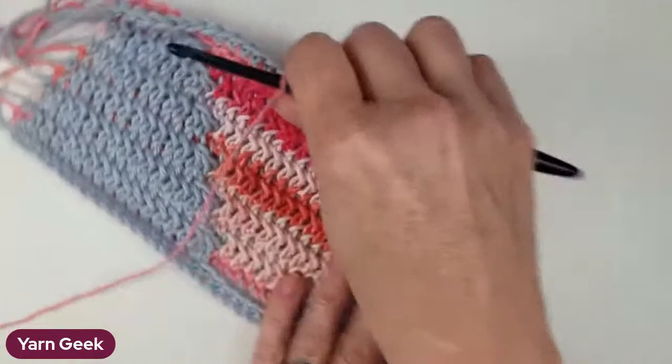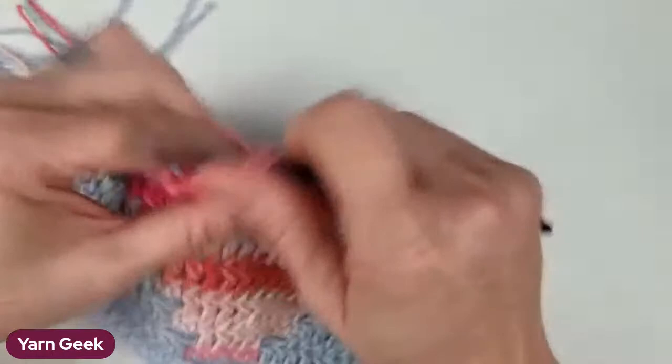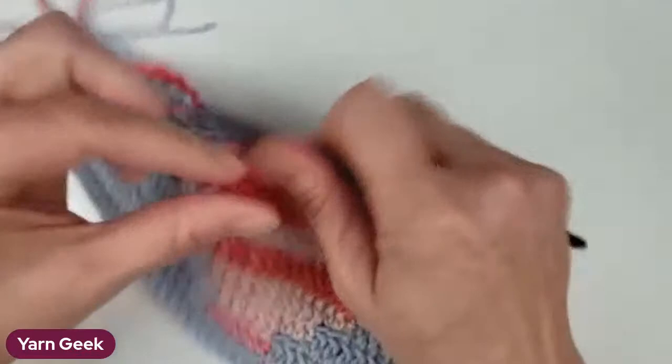Judy, I'm amazed at the way one color of yarn completely covers the other. I know, with all the holes in crochet, you think the other color would be peeking through all over the place. Right? I know. It's amazing.